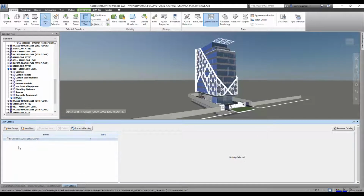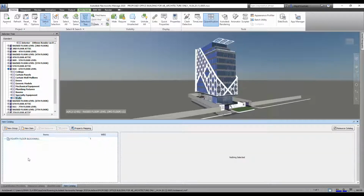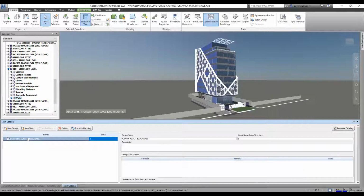So let's create exterior and interior. For me to do that, I'm creating a sub breakdown now, not a major breakdown, because if I click outside and click on new group again, you can see I'm having 1 and 2 on this WBS. It shouldn't be 1 and 2. I should be having a subset of this 4th floor block. So let me Control Z. I click on this particular main group and I click on new group. So you can see I'm having 1.1 now.